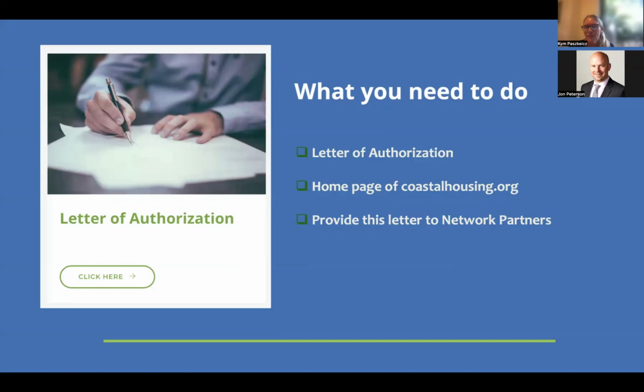You want to give that letter to them right up front so that they know that you are part of Coastal Housing, that you are eligible for these discounts, but also to ensure that they are still a part of our network, because sometimes people drop out of the program and that kind of thing. So you just complete that letter of authorization. If you are part of the rental assistance program, you will get that letter of authorization every time your lease renewal comes up. So that is how you can take advantage of all of these benefits.